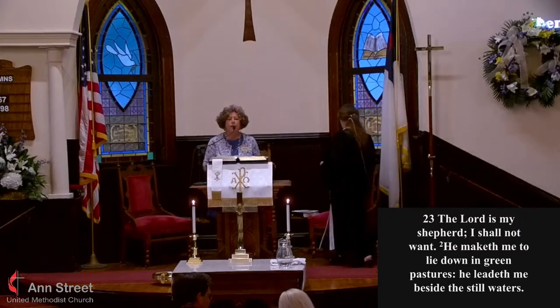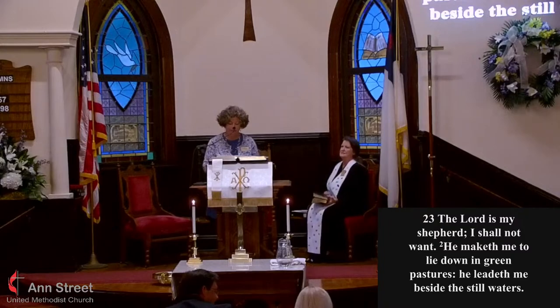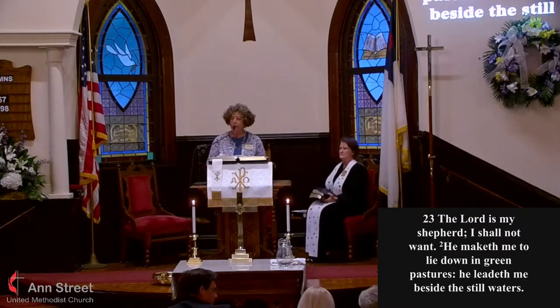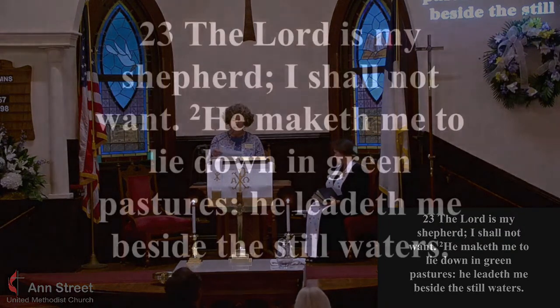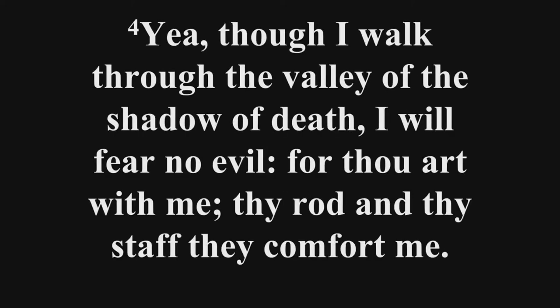And now let us open our hearts and hear the word. Today I'll be sharing Psalm 23. The Lord is my shepherd, I shall not want. He maketh me to lie down in green pastures. He leadeth me beside the still waters. He restoreth my soul. He leadeth me in the paths of righteousness for his name's sake.